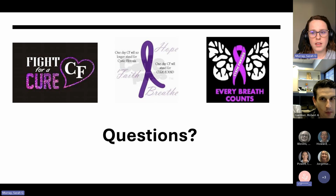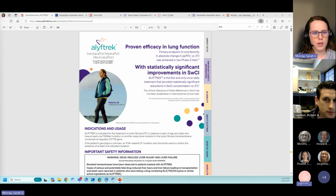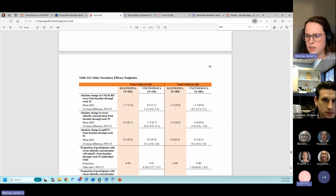But I will say the LFT elevation was slightly higher in the Alyftrek arm than the Trikafta arm. I'm going to pull up the table here in a second.